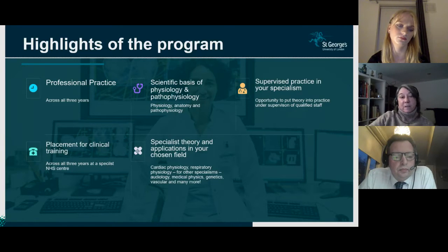The second bit, which is really exciting, is placement for clinical training. Across the 3 years, you are in a department, you're part of the team. I think it's about 50 weeks across the 3 years, Martin will probably correct me if I'm wrong. And in the third year, the clinical training is probably one of the most important aspects of the undergraduate course. In fact, many of our students actually get asked to apply to the place they were at placement. The students are thought of so highly in placements.